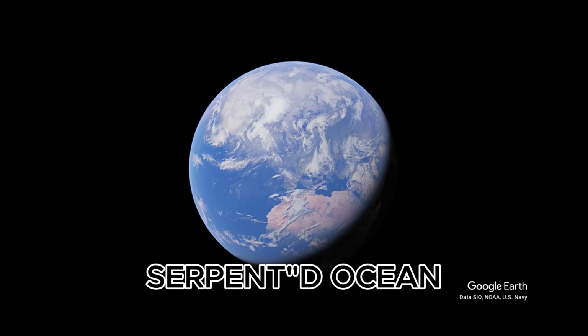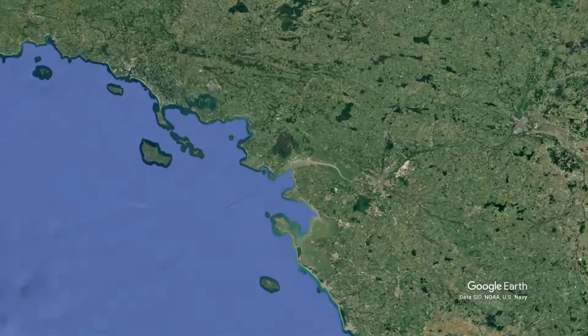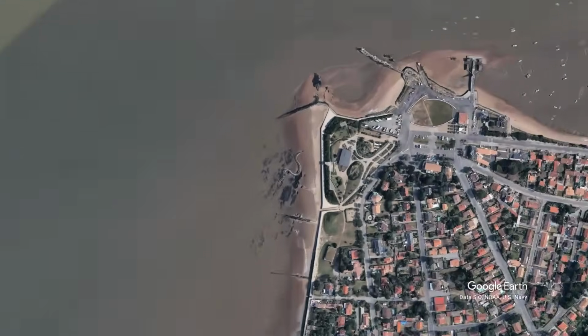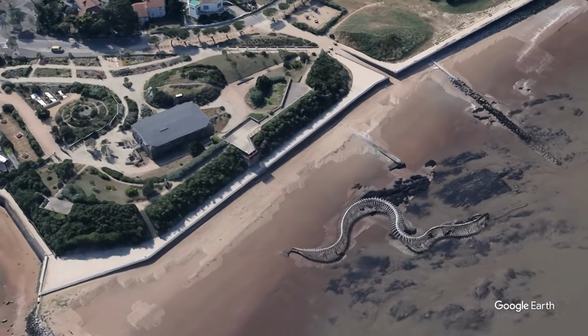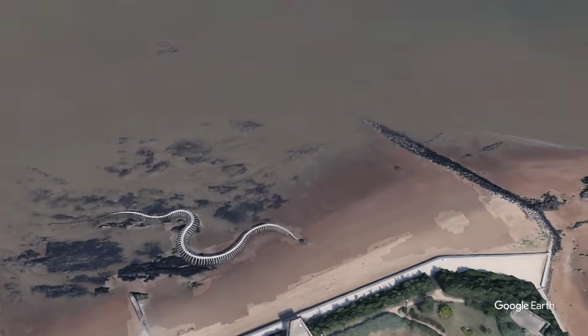Number 3. Serpent Dosion. Off the coast of France, Google Maps captured something incredible, a massive sea serpent stretching across the shore. At low tide, you can clearly see its skeleton, but from above, it looks like a real creature, frozen in time. Imagine discovering this randomly while scrolling, and for a second, it doesn't feel like a sculpture, it feels alive. And this is where things start to feel unreal.